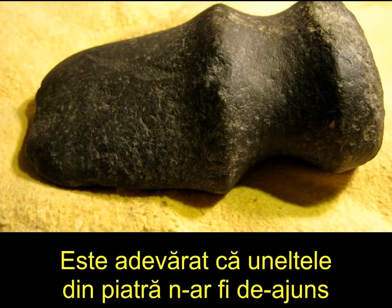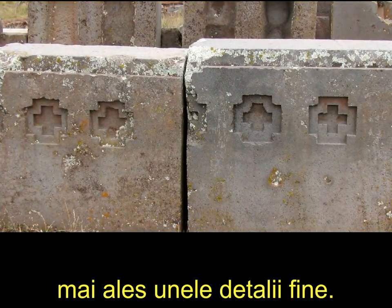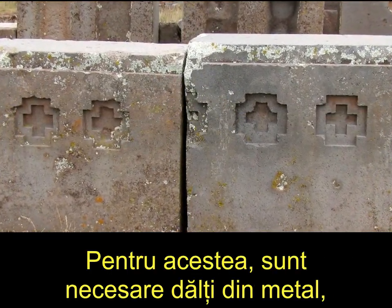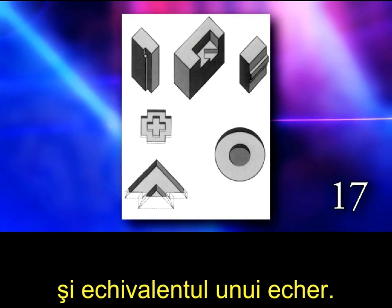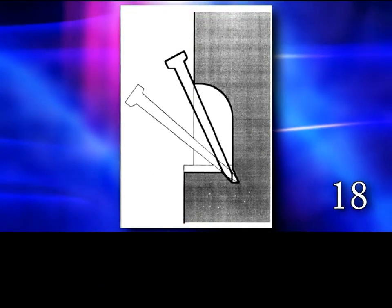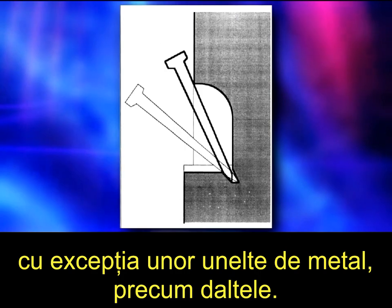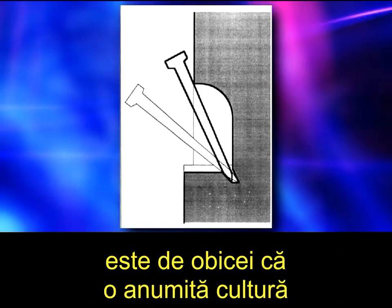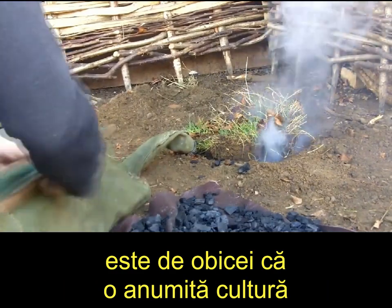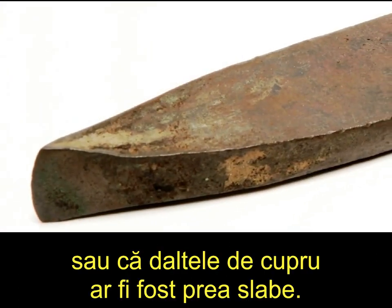It is true that stone tools would not be enough to construct Puma Punku, especially for some of the finer points. For that, they would need metal chisels and the equivalent of a carpenter's square. Entire studies have been done detailing how these cuts were made, and nothing spectacular is required except some metal tools like chisels. The arguments against this are usually either that a particular culture did not yet know how to cast metals, or that copper chisels would have been too weak.